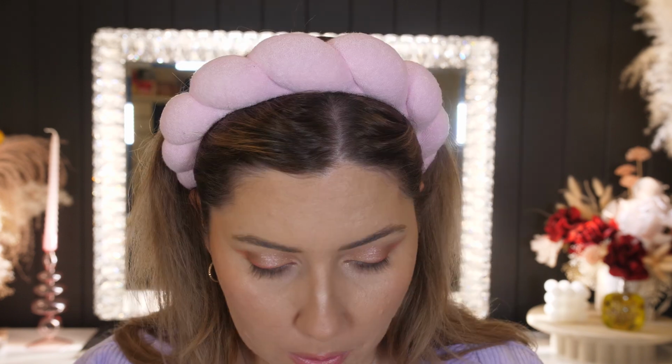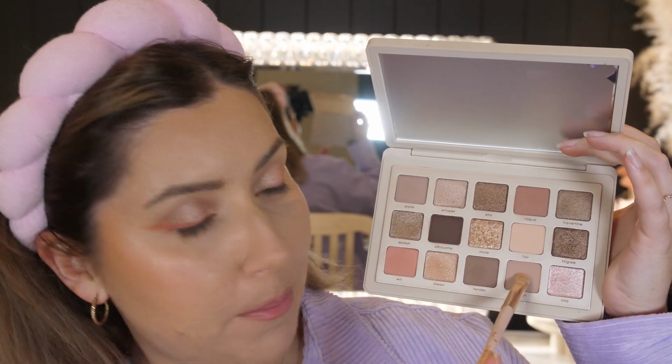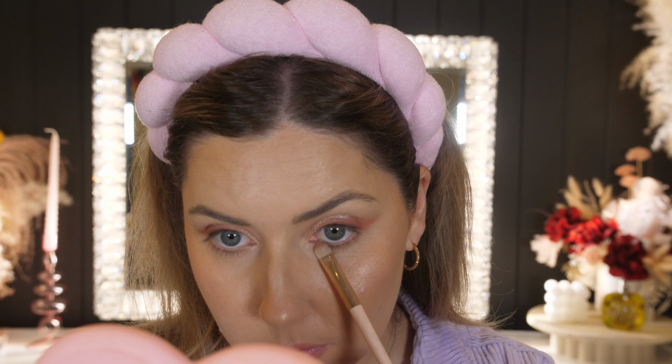Okay, and because I can't help myself, I'm just tapping a little bit of the first matte shade Wit. I'm just blending it a little bit more into the lash line. What do I want to do for the bottom lash line? What do you guys think we should do? Let's try a different shade. We're going to grab the shade called Mesh, and we're going to buff this all into that bottom lash line.